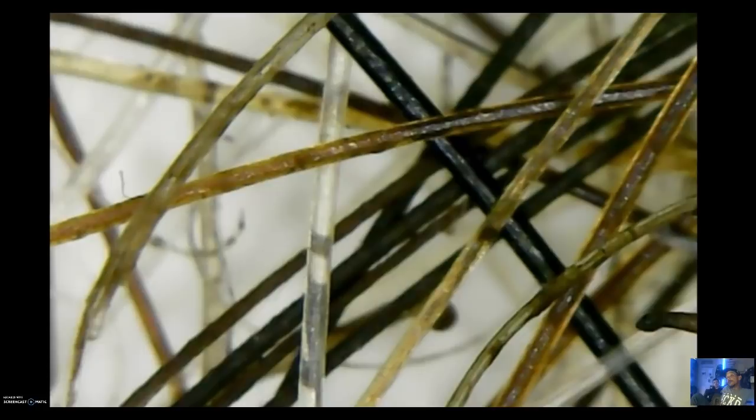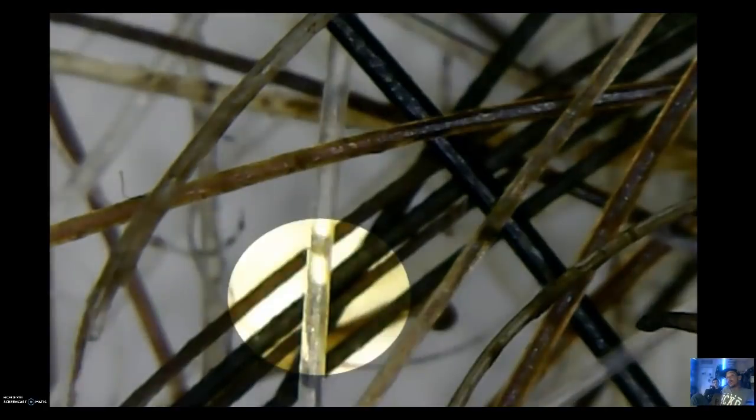Okay, let's take a look at that clear, translucent hair. You can literally see the other hairs through that hair.